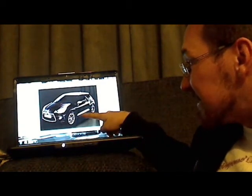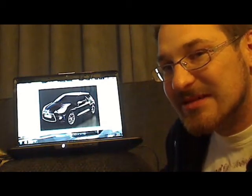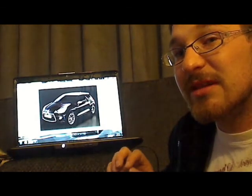The only thing I gotta say is this big chrome strip here, nice looking, very well done feature, but you know what? I'd like to see one without it to kind of give an opinion on whether it looks good with or without.